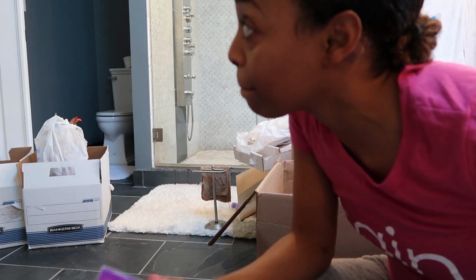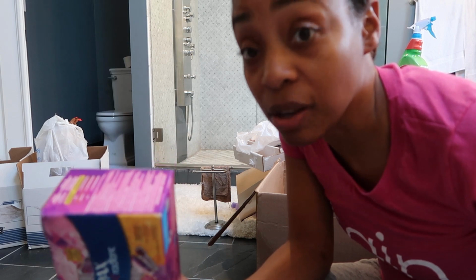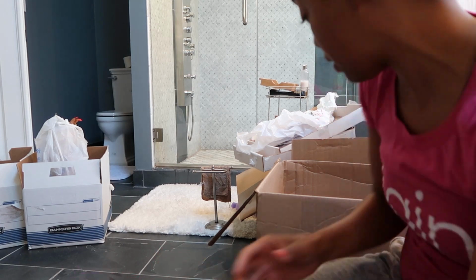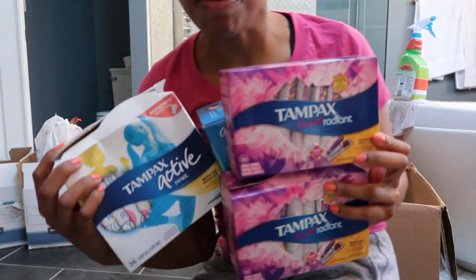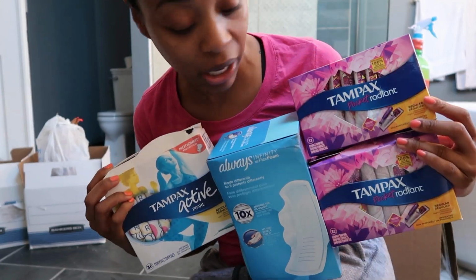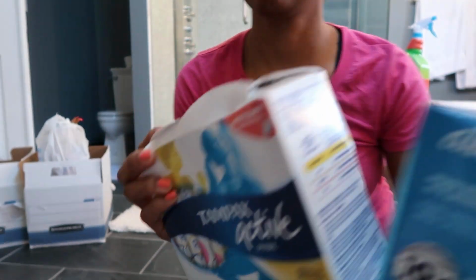So I'll go get the mop, don't worry. I just wanted to share something right quick. You know, I partner with Tampax and Always on some stuff. Let me just show you how many tampon packs I have. These are the perks of partnering with the brand. I don't have to buy any tampons probably for the next 3 years, till menopause.